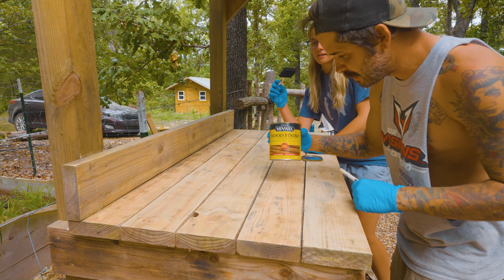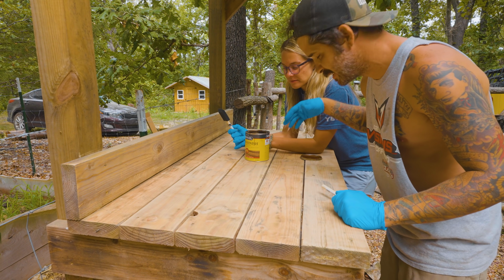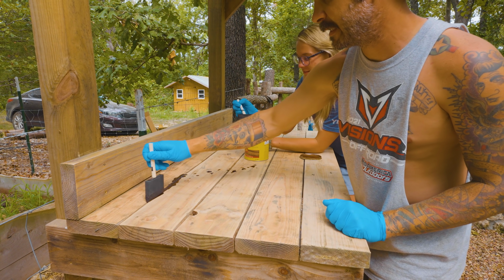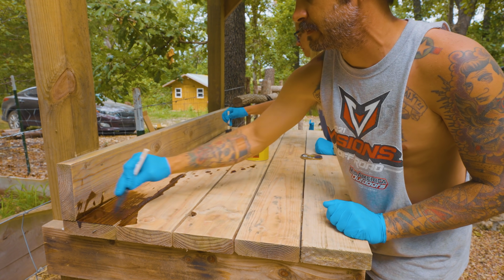All right, guys, we're gonna use some of this. I think it's early American. Love this color. So slap it on. Let's go. Let's roll. Just kind of get it in there. It'll make it look real nice.